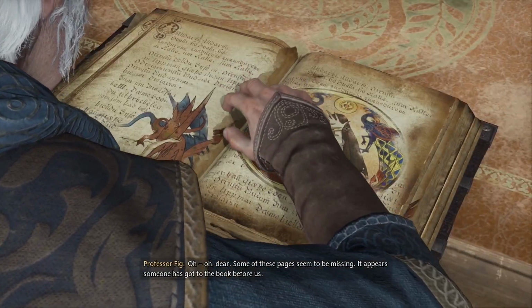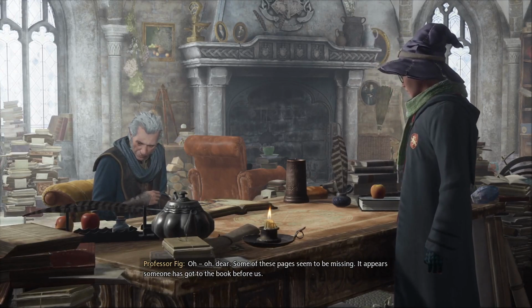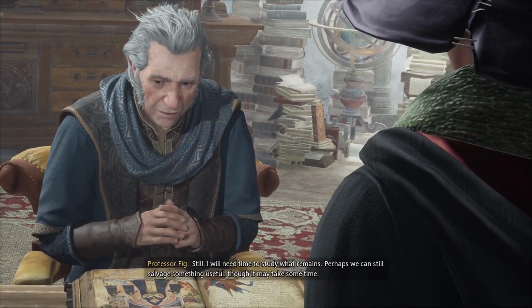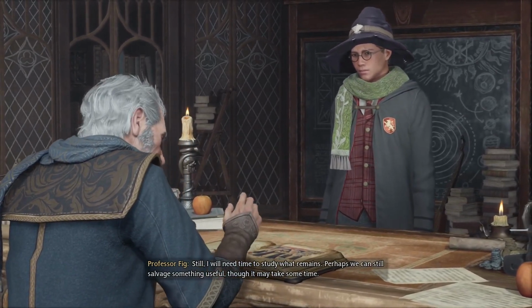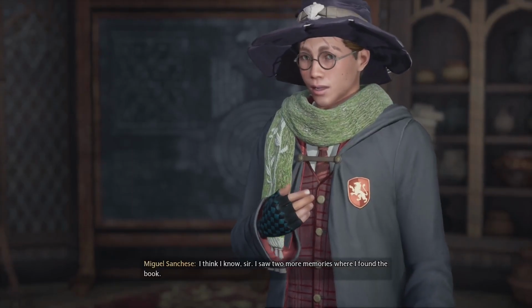Dear, some of these pages seem to be missing. It appears someone has got to the book before us. Still, I will need time to study what remains. Perhaps we can still salvage something useful, though it may take some time. I wonder why it was here, below Hogwarts. I think I know, sir.